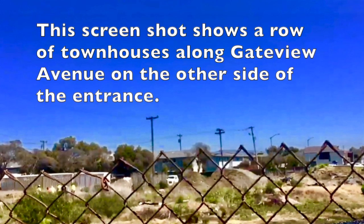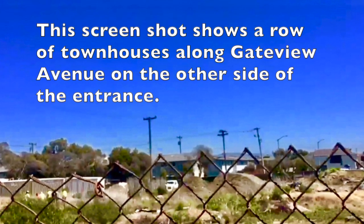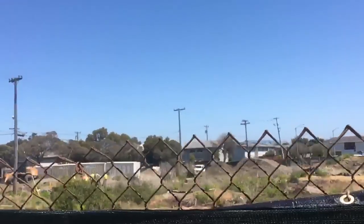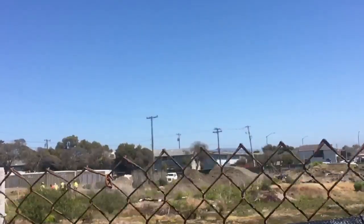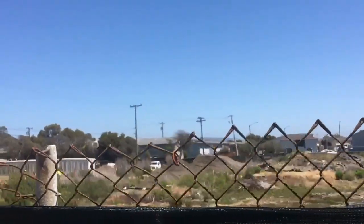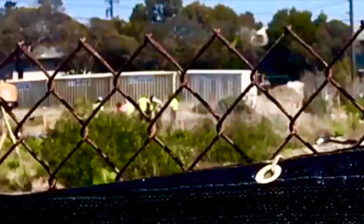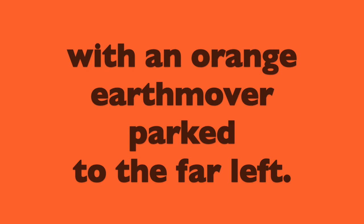This screenshot shows a row of townhouses along Gateview Avenue on the other side of the entrance. The entrance to that SWEDA, which is right across from the bus stop, is right behind that white truck, which is visible from a distance. This screenshot shows shipping containers lined up in a row, with an orange earth mover parked to the far left.